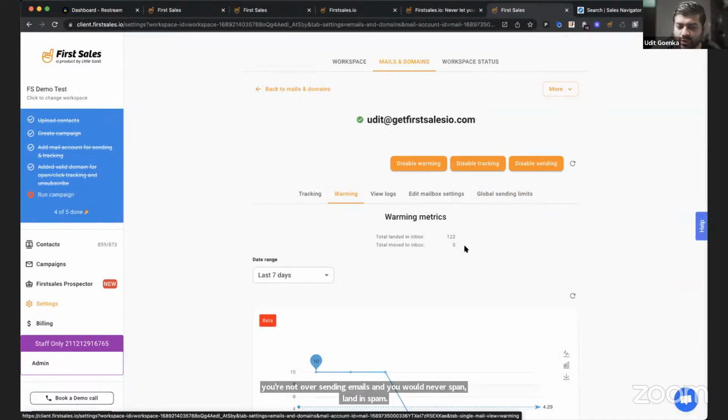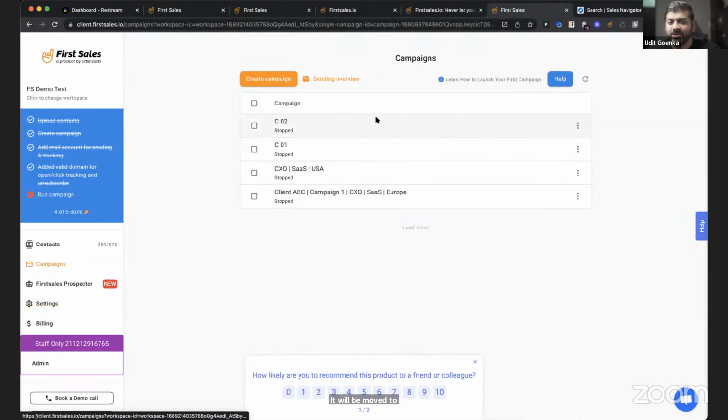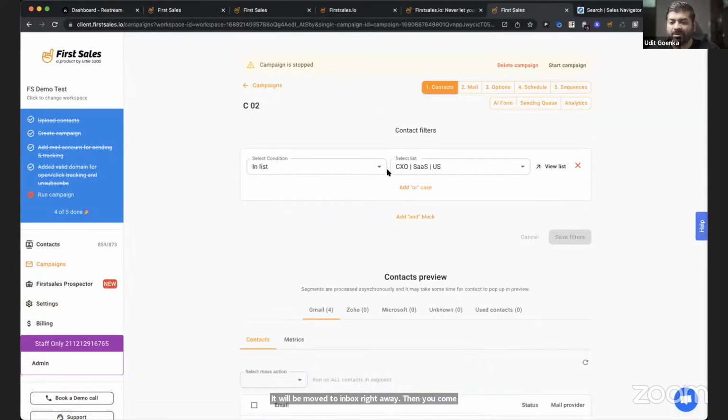We have a very large and growing P2P network, which means that emails will be shared within the network. And if your emails land in spam, they will be moved to inbox right away. Then you come inside the campaign, you select your parameters over here. And again, we are the only cold email platform in the world to have this feature of segmenting your data so that you can do matchmaking.